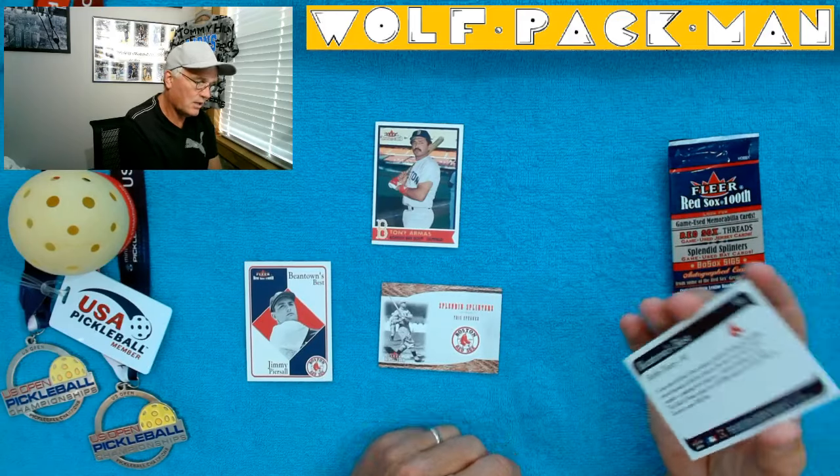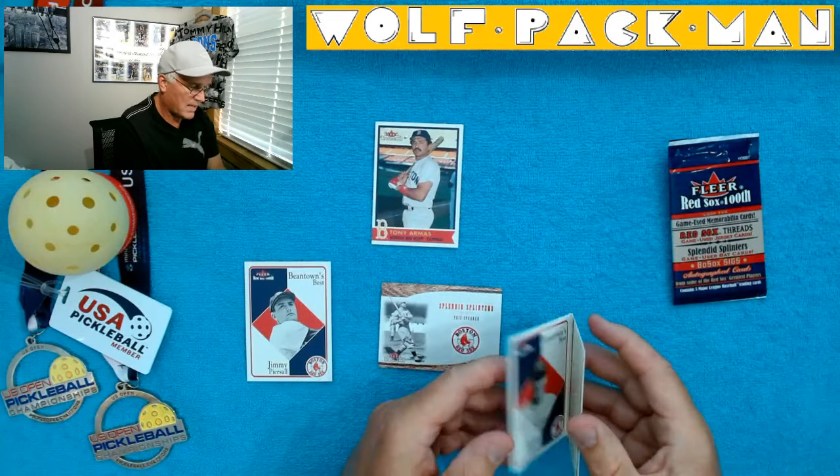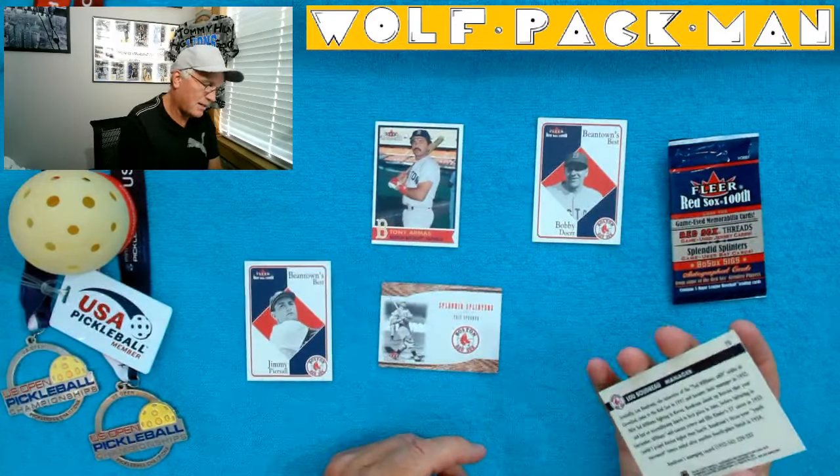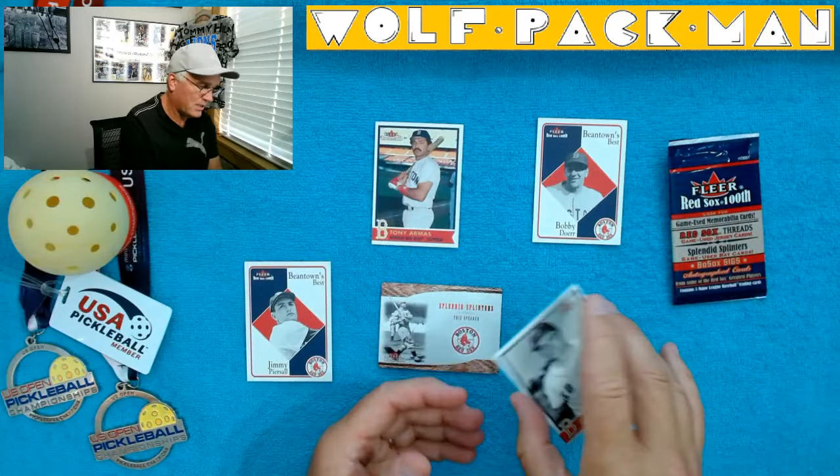Here's Bobby Doerr, a Bean Town's Best card. And then the last card is a Lou Boudreau manager card.